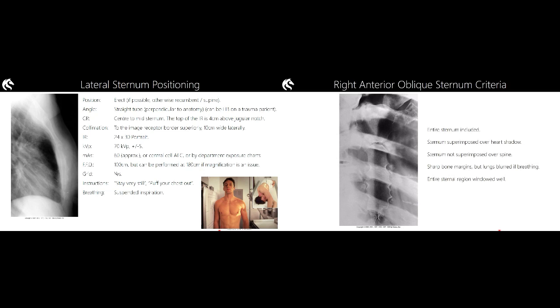Generally speaking, 100 centimetre FFD. However, occasionally, if you've got a very, very long sternum patient, you can increase your FFD as you need to. It's a surprisingly large exposure, okay? Particularly with females, you are going to be shooting through a fair amount of soft tissue, so please be mindful of that.